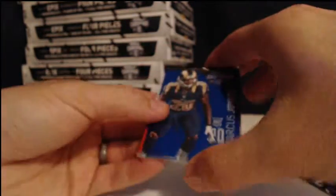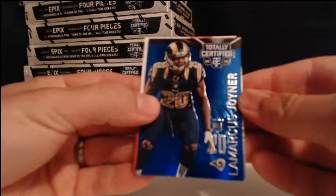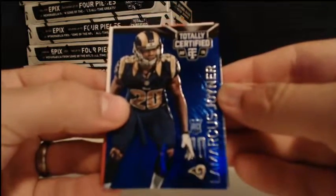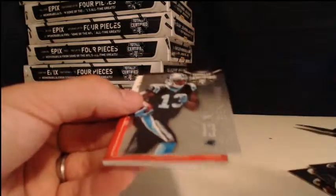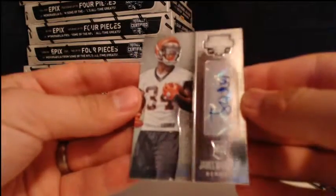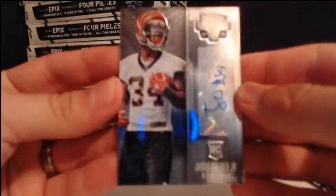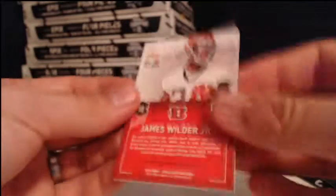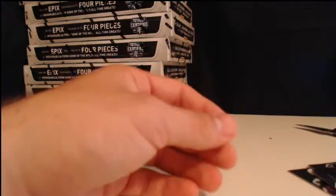Got a blue LaMarcus Joyner for the St. Louis Rams. LaMarcus Joyner, Rams, owned by Alan T. Nice hit there, Alan. And for the Cincinnati Bengals, a James Wilder Jr. auto. James Wilder Jr. auto for the Cincinnati Bengals. Not numbered. Nice auto there.